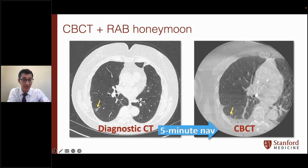This was the patient's diagnostic CT. This was a 1 centimeter, or 0.9 centimeter, nodule in the right upper lobe. It was a nice quick induction, high pressure, high PEEP, low FiO2, all the navigational, anesthetic and ventilatory parameters, a nice quick 5-minute nav. And here's our first spin. Here's our nodule wedged way down there.